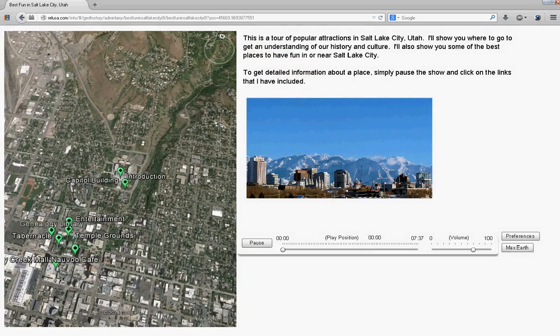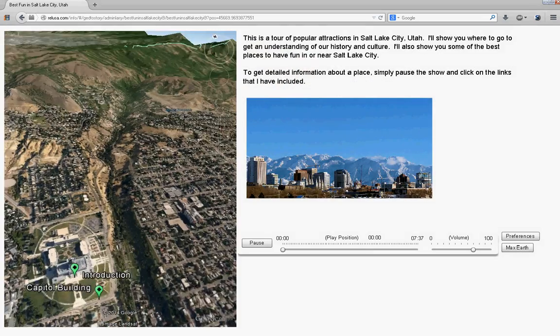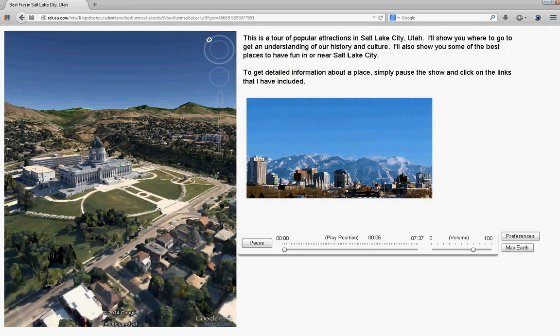Hi, this is a tour of popular attractions in Salt Lake City. I'll show you some fun places to go to get an understanding of our history and culture, and show you some of the best places to have fun in or near Salt Lake City. To get detailed information about a place, simply pause the show and click on the links that I have included.